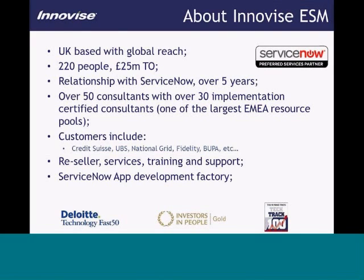So we're pretty much one of the largest resource pools at this point in time. A couple of our customers include Credit Suisse, UBS, National Grid, Fidelity, and Bupa. We obviously resell the software itself, provide services, training, and also support for our customers within the ServiceNow platform.